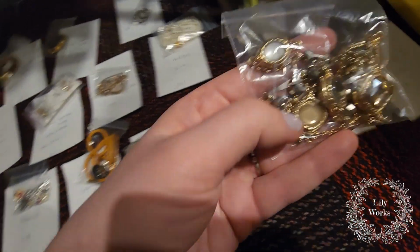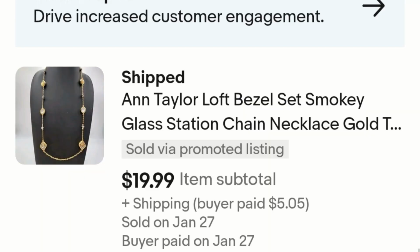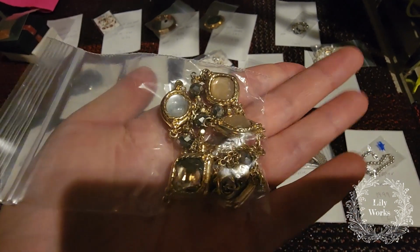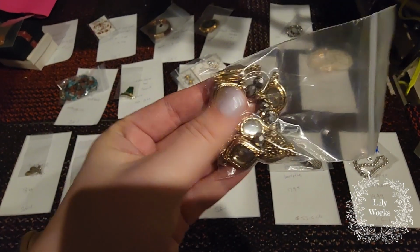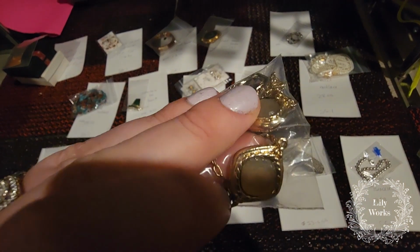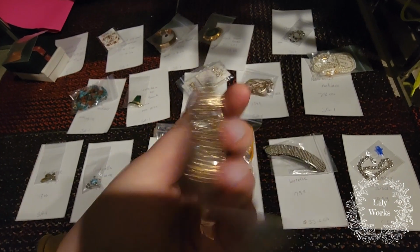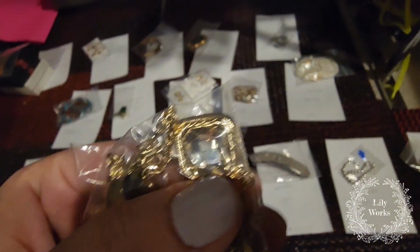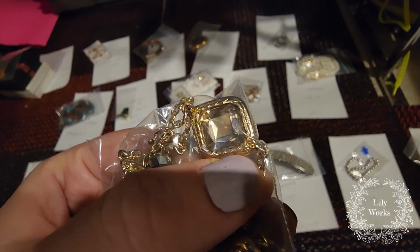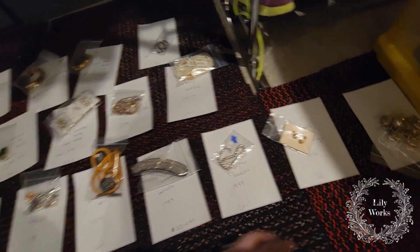And lastly, this one came in a Shop Goodwill lot. It is an Ann Taylor Loft necklace. It is so pretty though. Even though it's Ann Taylor Loft, I actually think it's really, really nice quality. It has a really good weight to it. And it is double-sided, so super pretty. I'm glad this one sold. These rhinestones right here are so blingy and very beautiful. $19.99, and I got it in a Shop Goodwill lot.